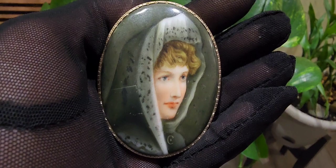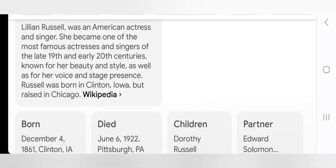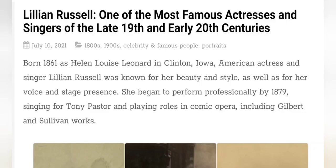Now, this is really, really iconic, to have an original Lillian Russell pin. So Lillian Russell was an American actress and singer. She became one of the most famous actresses and singers of the late 19th and early 20th centuries. Known for her beauty and style, as well as her voice and stage performance, Russell was born in Clinton, Iowa, but raised in Chicago.